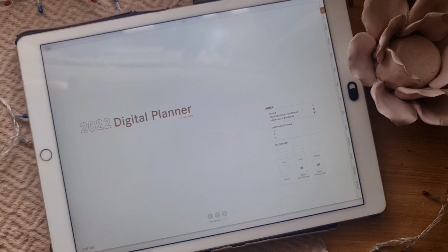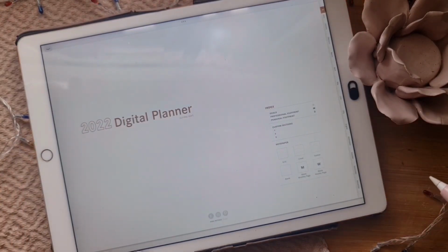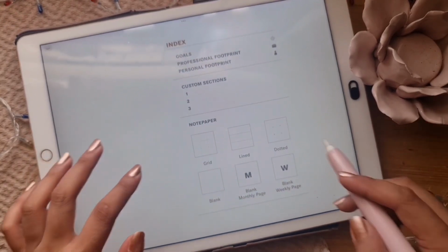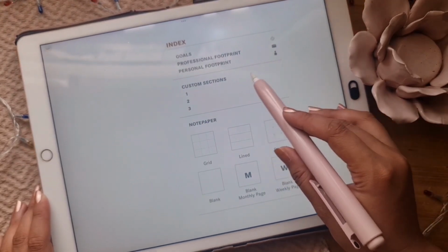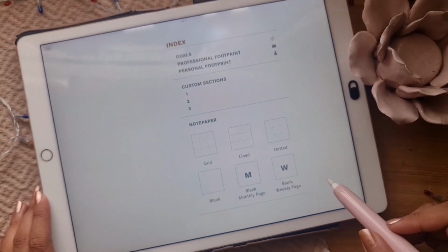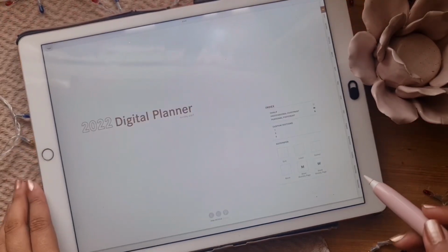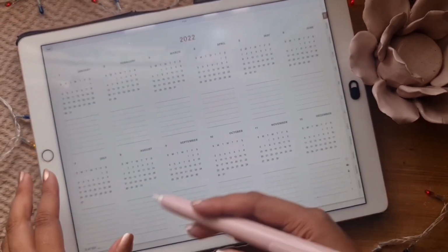Starting off with the 2022 digital planner from Petiole, this is an example of a horizontal planner where you have a wide range of space to write on. This 2022 planner is pretty straightforward, perfect for our minimalistic viewers. It also comes with monthly add-ons such as goals, professional footprint, personal footprint, and many more. It also comes with blank pages that you can customize on your own, and also a variety of papers for you to copy and paste from different spreads. I honestly like the minimalistic vibe with this planner. Straight to the point, and it's super neat to look at.